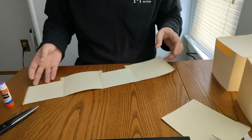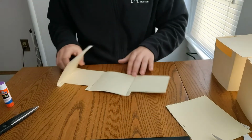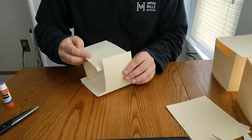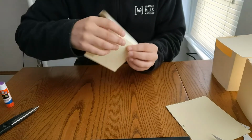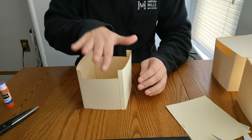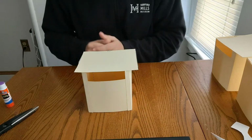Then we're going to fold it together. It might be helpful, as you're folding, to crease it so it stays nice and flat, and square. We're going to do this, and just kind of pinch together. And there we have the body of our ice house. As you can see, it's got these two vents here. And then we're going to put the roof on like that. And we've got our mini ice house.